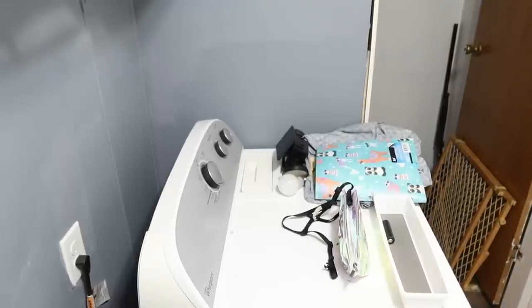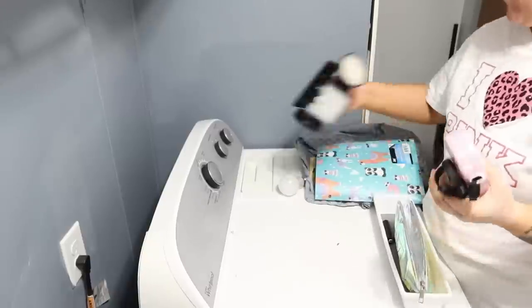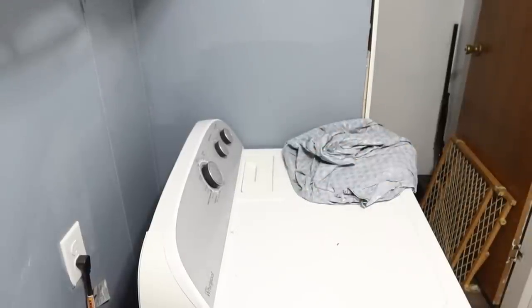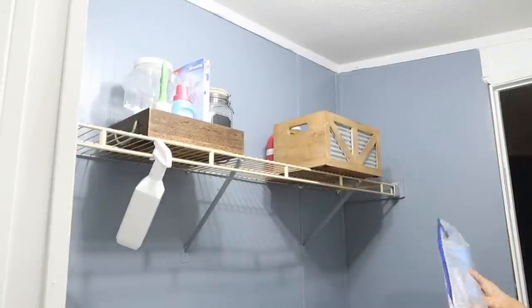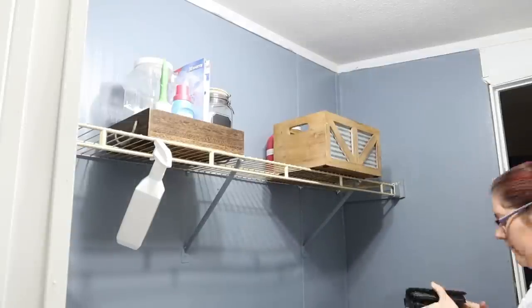My goal was to keep the washer and dryer completely clutter free, because I noticed over time putting things on the dryer caused a lot of scratches, and then those scratches created rust marks, and I do not want my dryer to have rust all over it. So it's best that I just keep that clear and not use it as a storage space, because I do have this shelf up here.